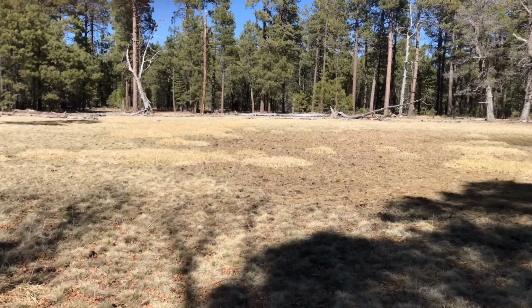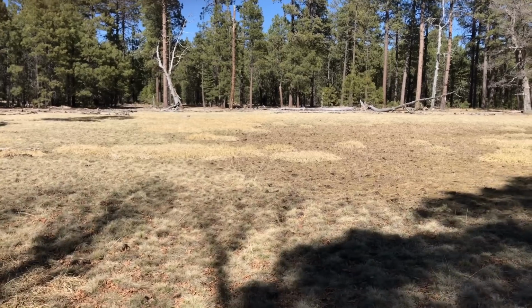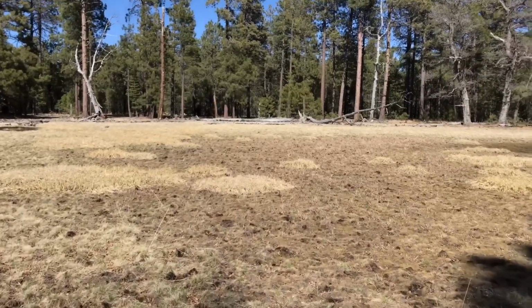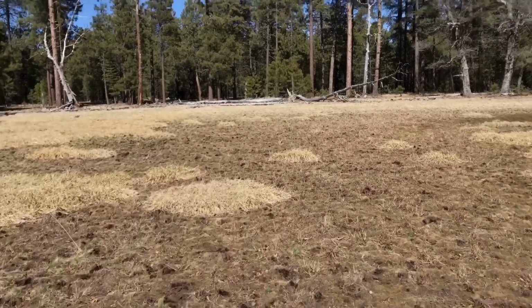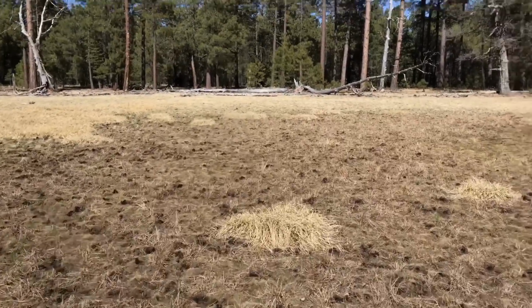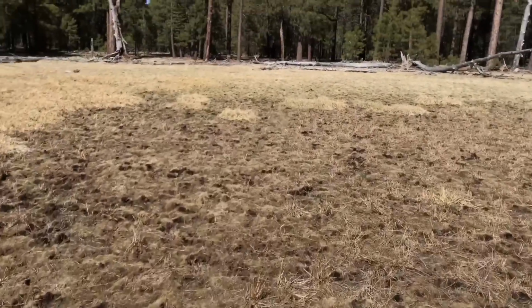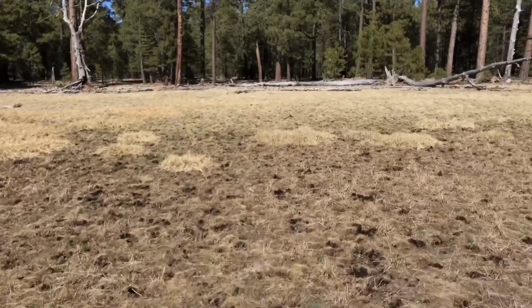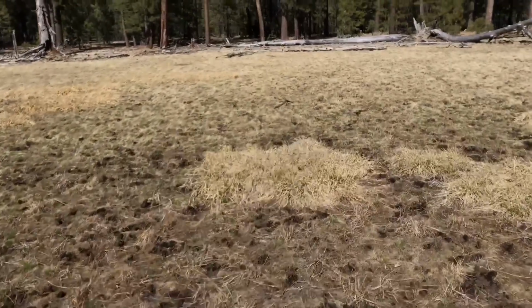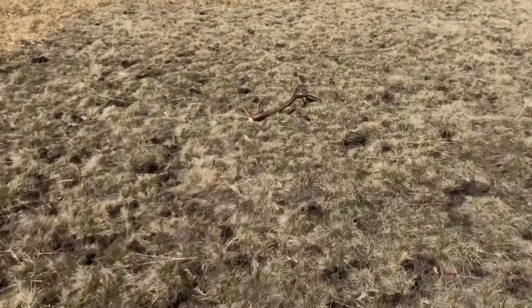Alright, I just walked out into this meadow. Looks like a little tiny brown antler. Yep, it's definitely a brownie. It's pretty sweet.